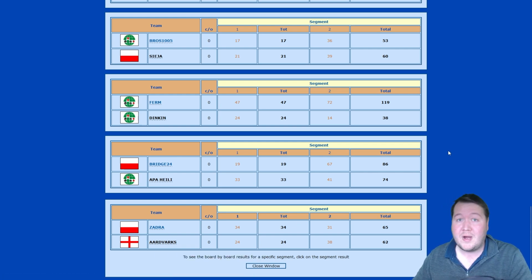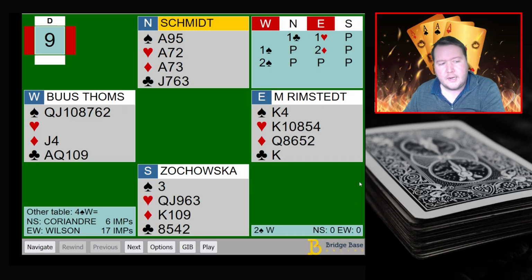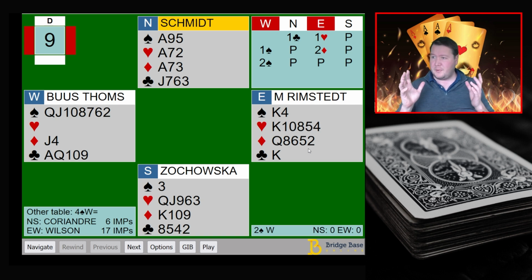Now into the round of 16. All right, so here we're looking at Coriandre versus Wilson. And here I thought there was this really interesting bidding decision that I want to just talk through. So here, North opens a club and East has this 11 count with 5-5 in the reds. They've got a couple of choices here.